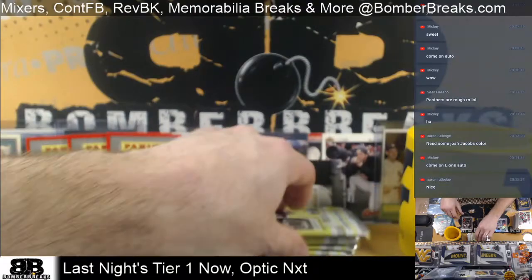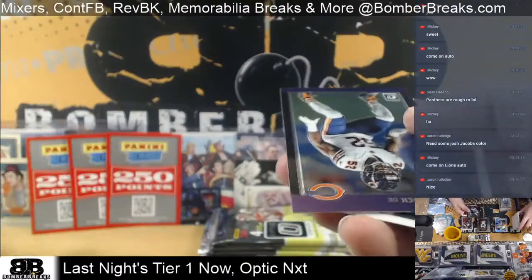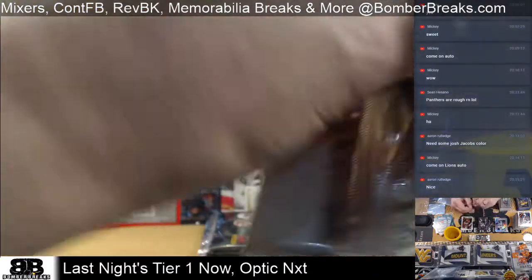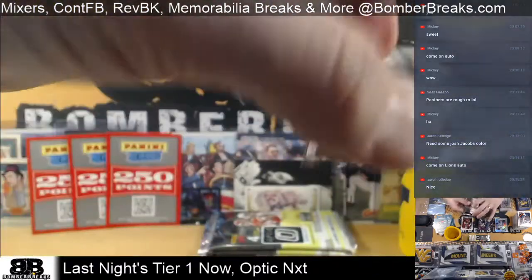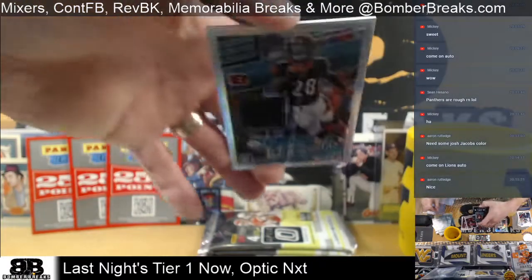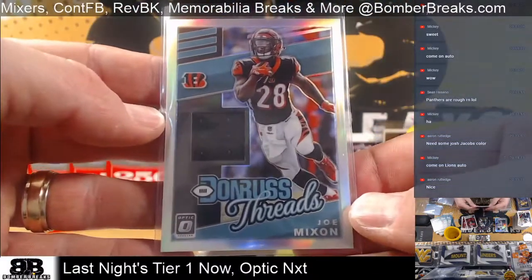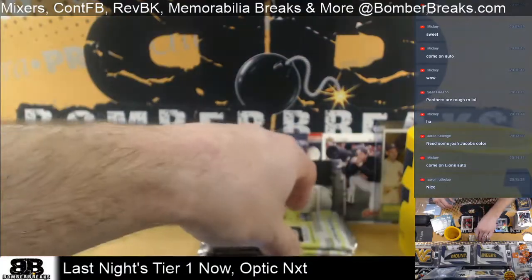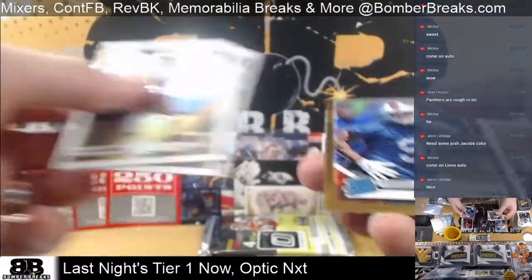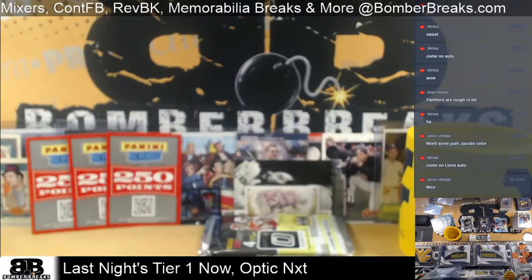All Sean. Trevion. Khalil Mack and Mike Edwards. Joe Mixon. Relic card of the running back in Cincinnati. Oh, congrats. The old Bungles. Ed Oliver for the Bills, going to Kevin.